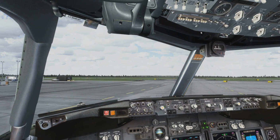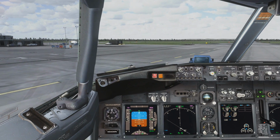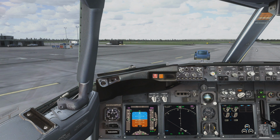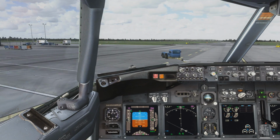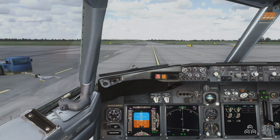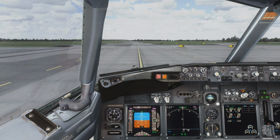Alright, stopping the pushback. Taxi light coming on. Go ahead and put the flaps out to 10. I'm not going to wait on that guy. We don't want to burn any more fuel than we're going to, because I think we'll have enough, but I'm a little worried, I gotta admit.